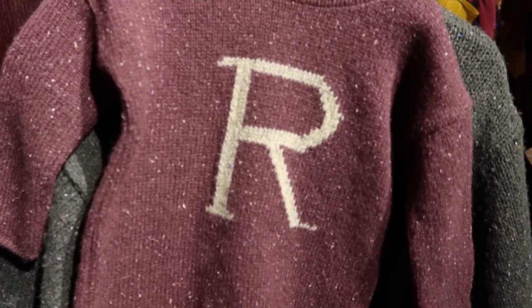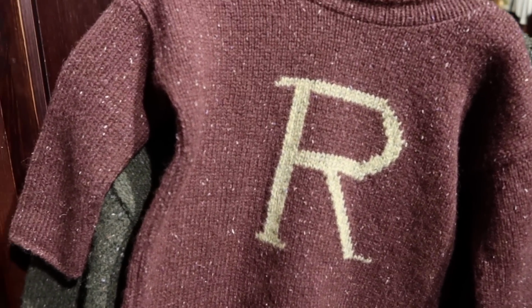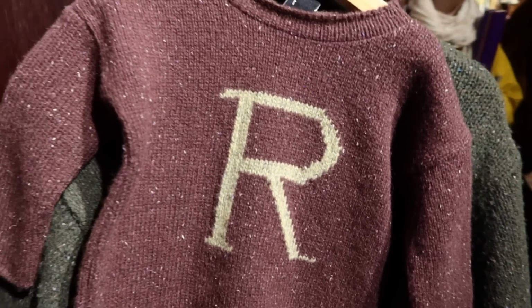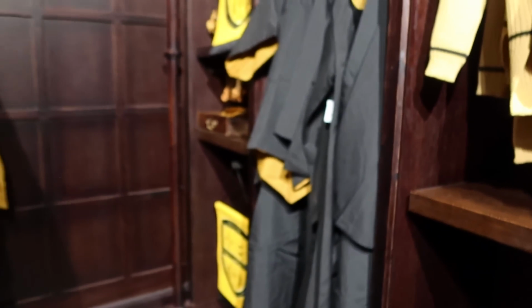Now at Christmas, they do tend to release these sort of jumpers with your initial on, so like V, but they never had V or M. Those two were always gone whenever I looked. So I'm a little bit annoyed at that. I really hope they bring them back in because I really want them.